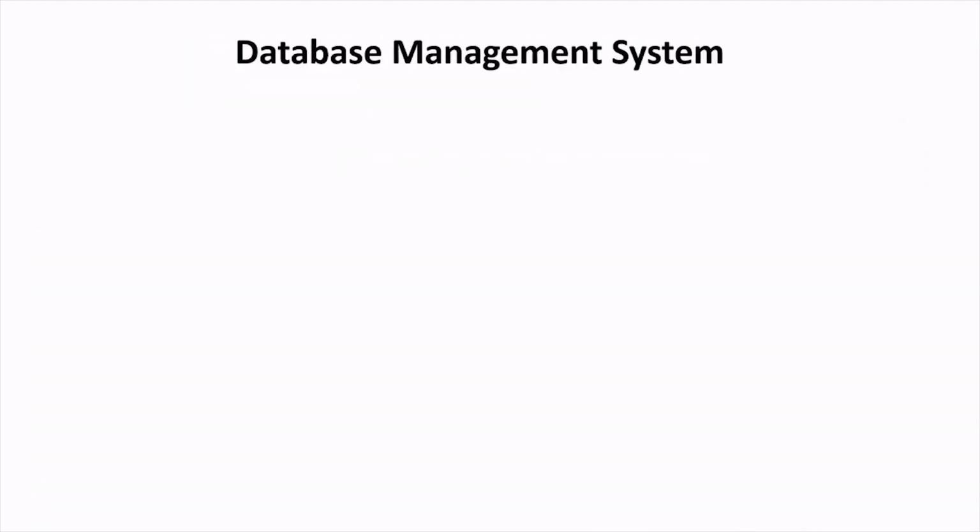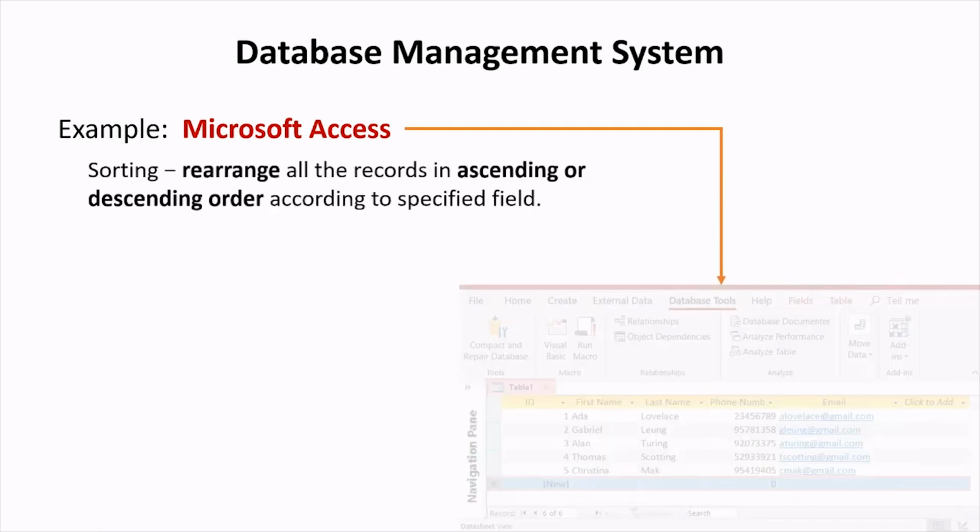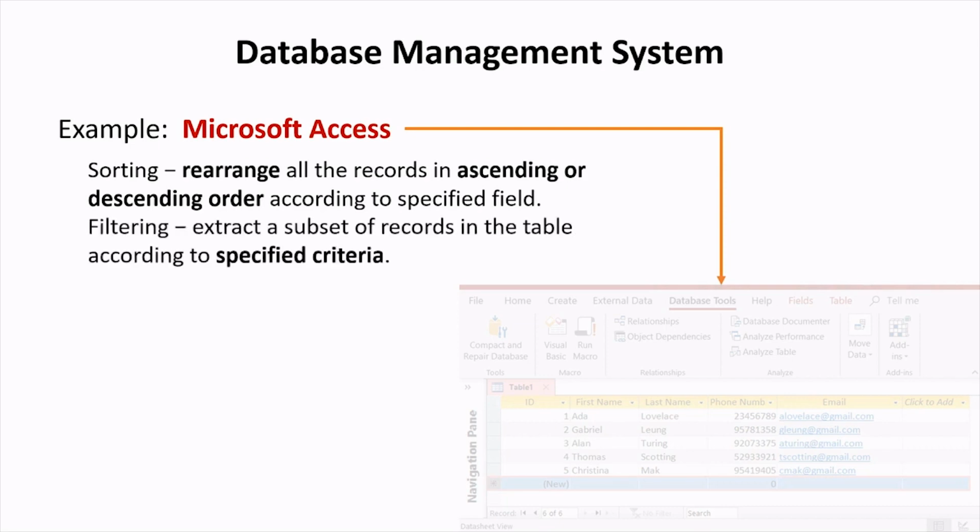There are many examples of database management system. One example is Microsoft Access. In Access, sorting refers to rearranging all the records in ascending or descending order, according to the specific field. On the other hand, filtering means extracting a subset of the records in the table according to specific criteria.